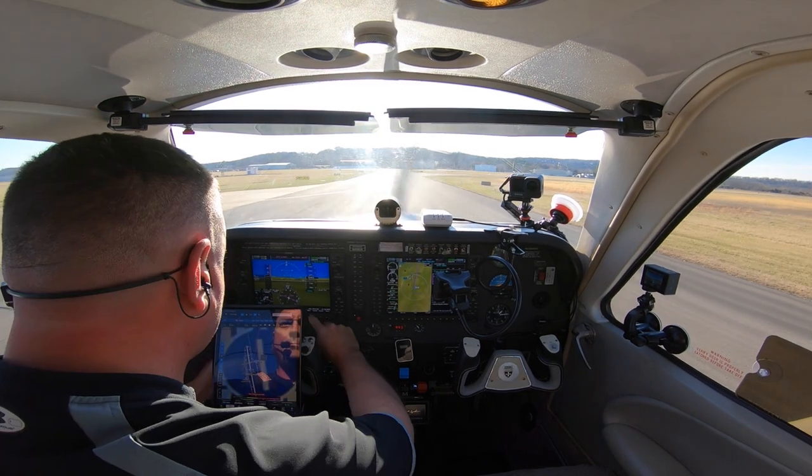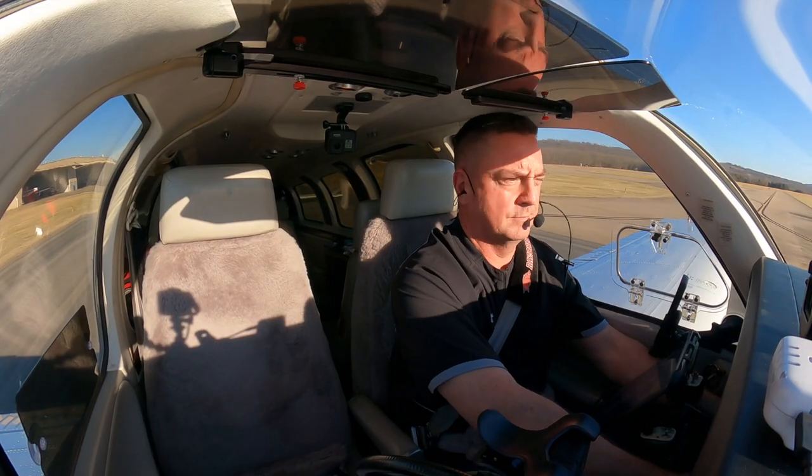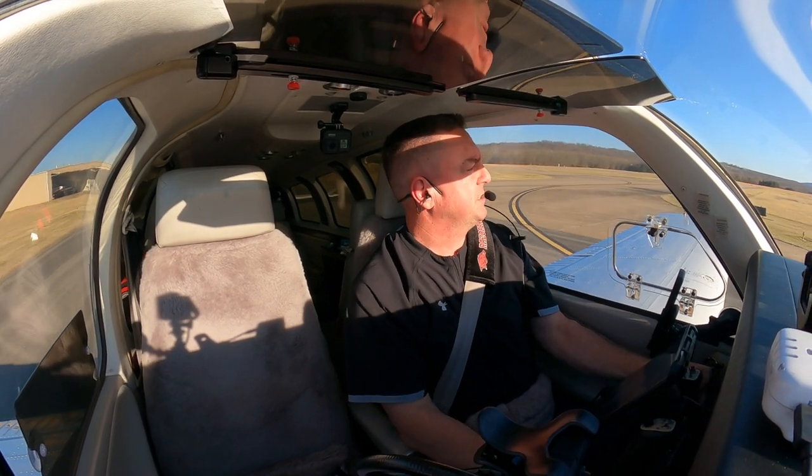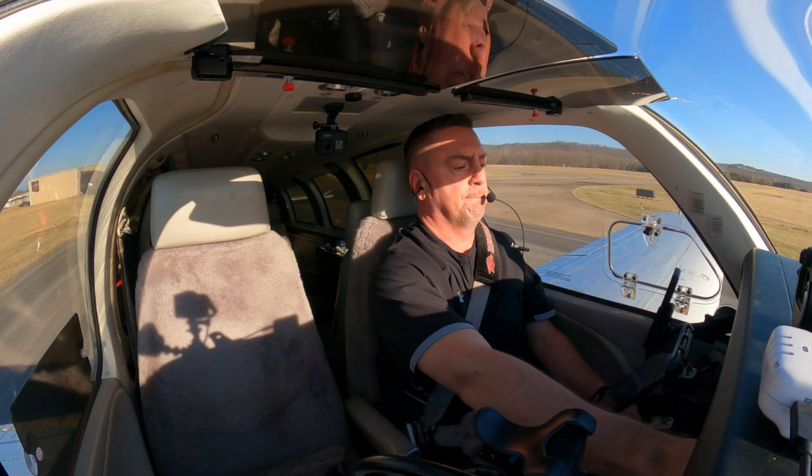Bonanza 6980 Bravo, radar contact, departure 126.6 and squawk 5534. 5534, 126.6 in the box, 80 Bravo. That's 6980 Bravo, that's correct.